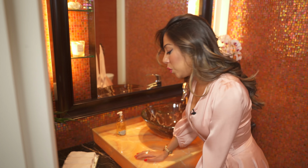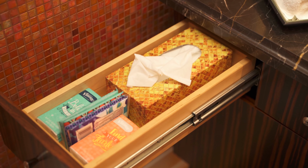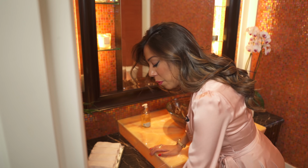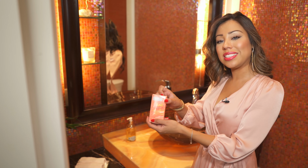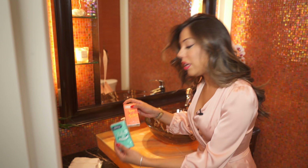Now let's go to the next drawer here. This one is very simple. This is really the Kleenex drawer, basically. So here I have a big box of Kleenex. Then I have some nice little pocket Kleenex that have nice little sayings in them. Find your fearless. Another one is believe in yourself.